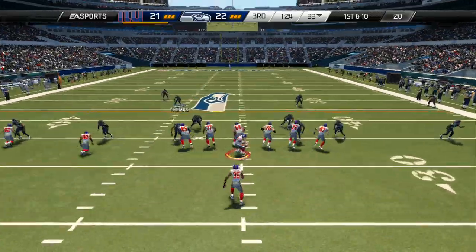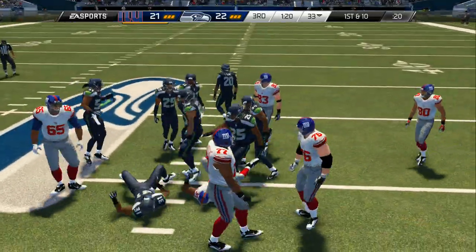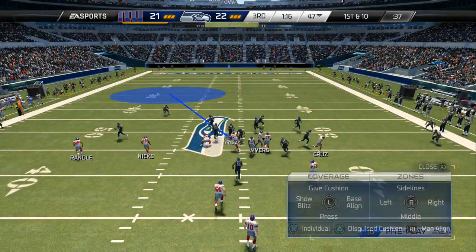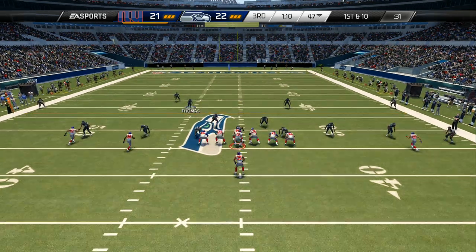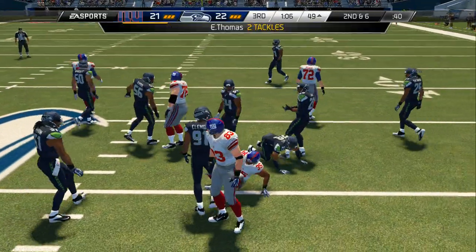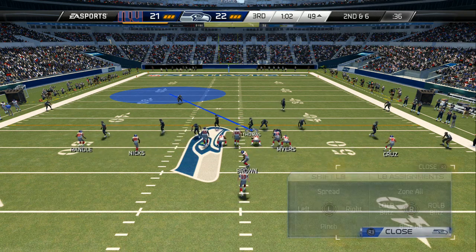Readying for the snap. The quarterback will hand it off. And he's got the first down. Anytime you see a defense that can't stop the run right up the middle, there's a couple things. The middle linebacker's probably not doing his job, and you might not have enough meat up inside to hold up against those big offensive linemen. Good job that time by the offense. Power run gives them a few yards.